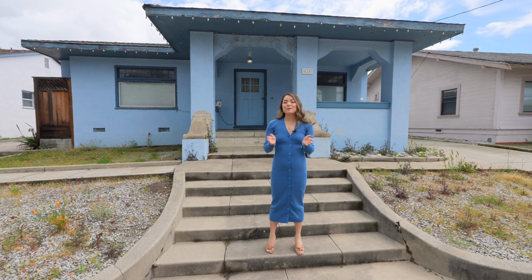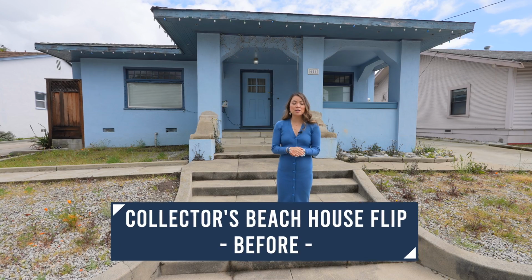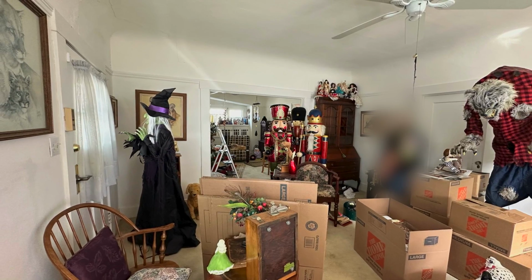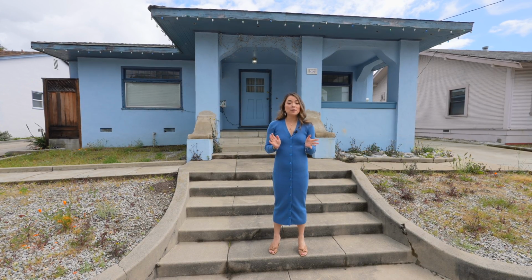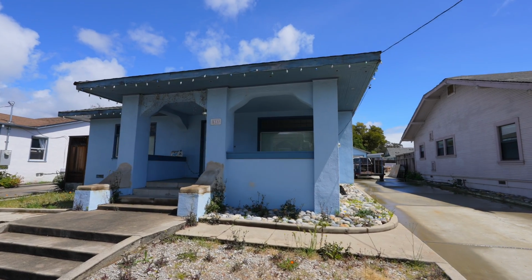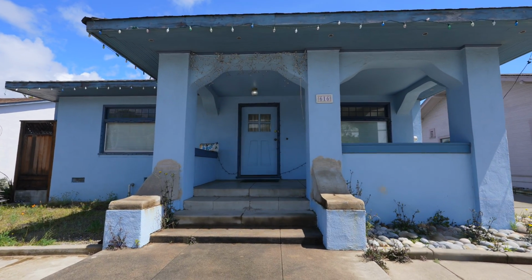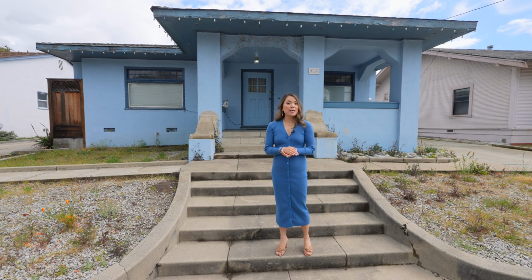Hey everyone, I'm going to show you this other house that I acquired through a package deal. The previous owner of this home was a serious collector, and there was a ton of interesting stuff in the home that I'm going to show you. And the house is also very close to the beach, so it's a prime location. It's a craftsman style home which would be interesting to renovate. If you're interested about the house flip numbers, make sure you stay tuned until the very end.